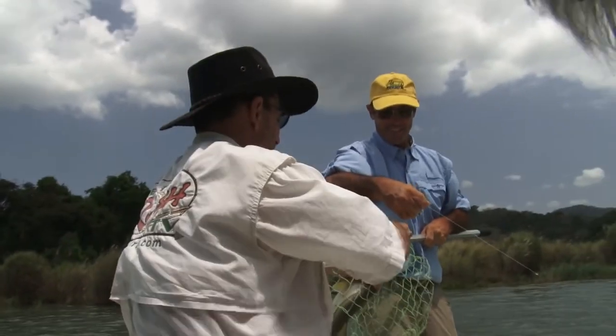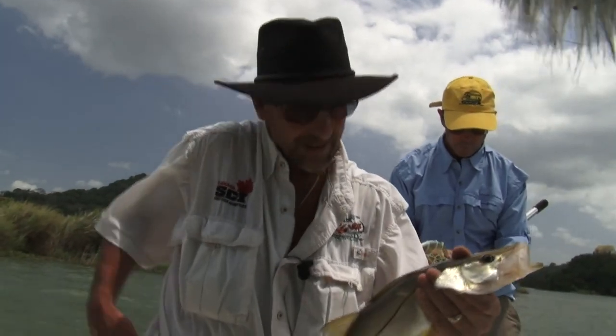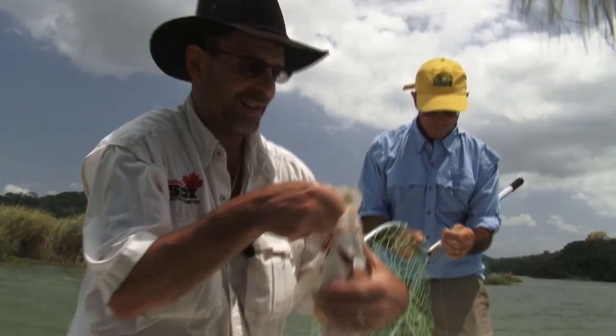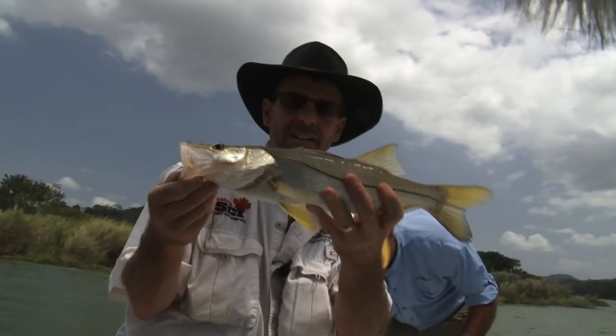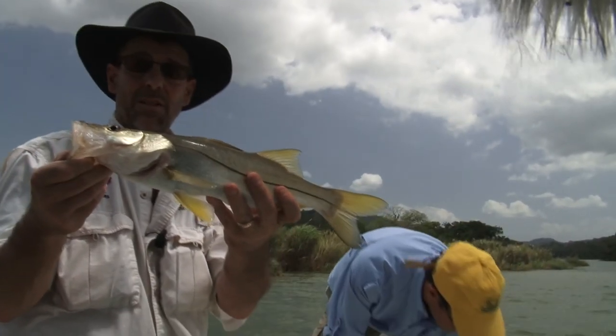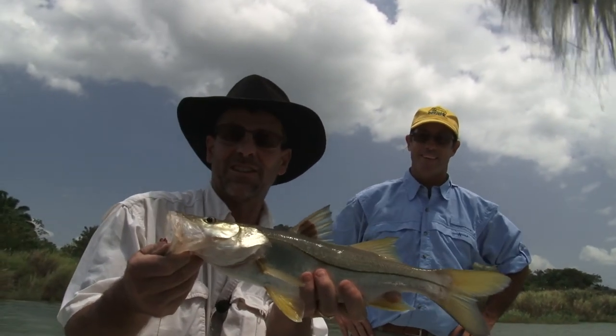Nice. These are beautiful fish. Amazing. And you can lift these guys. Look at how big their mouth is, and they're taking that lure right down. It's not the biggest one in the world, but it is 100% my first.